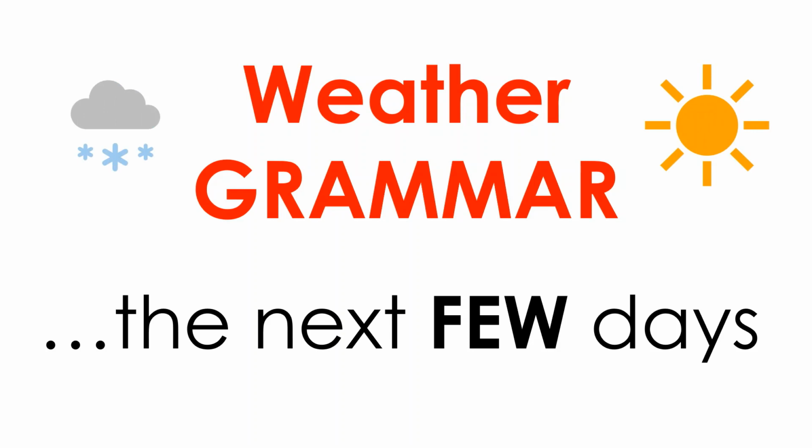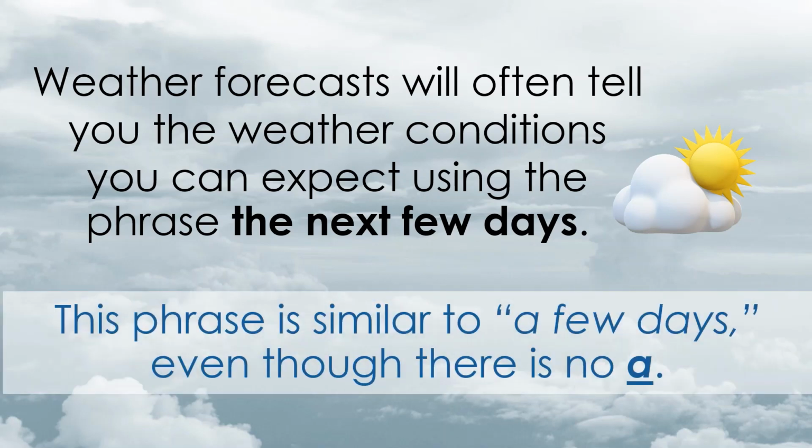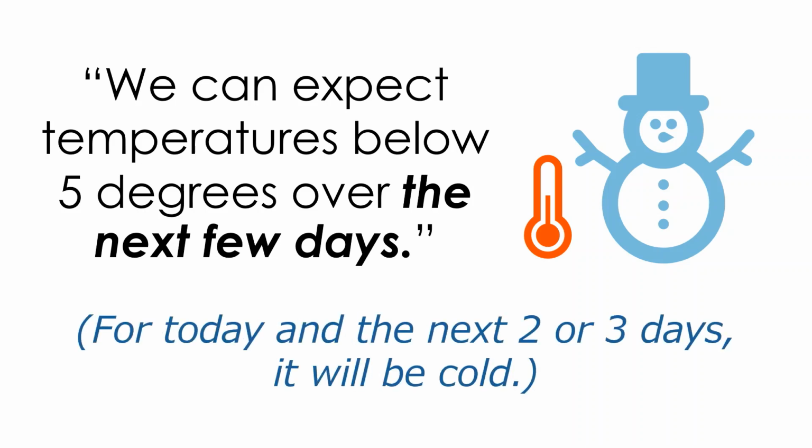Weather grammar. The next few days. Weather forecasts will often tell you the weather conditions you can expect using the phrase the next few days. This phrase is similar to a few days, even though there is no a. We can expect temperatures below 5 degrees over the next few days. For today and the next 2 or 3 days, it will be cold.